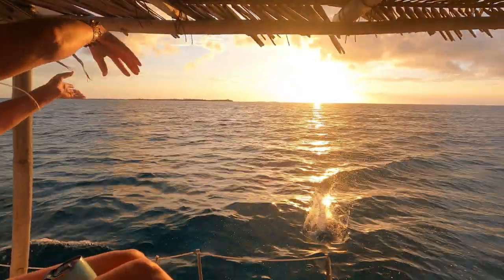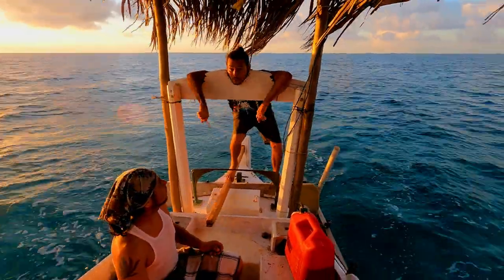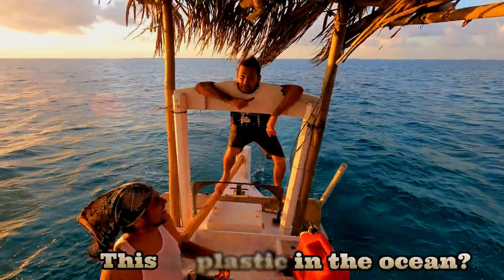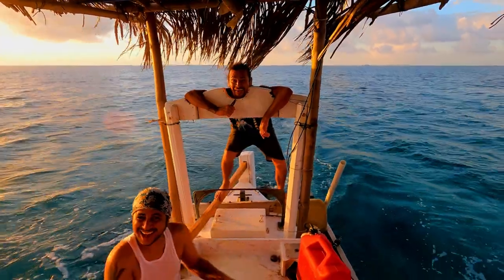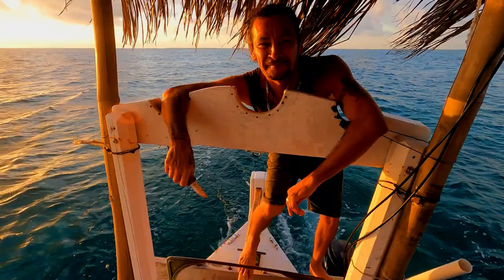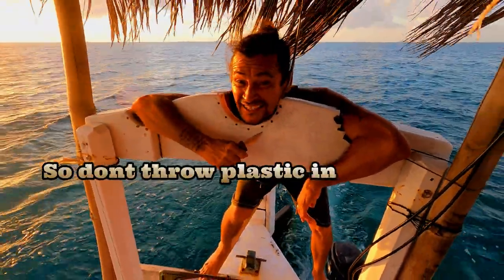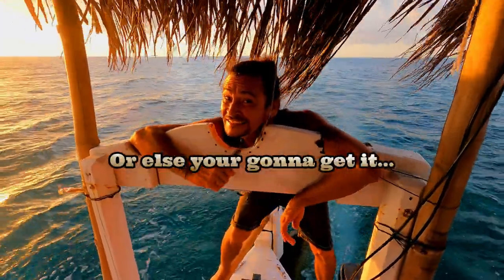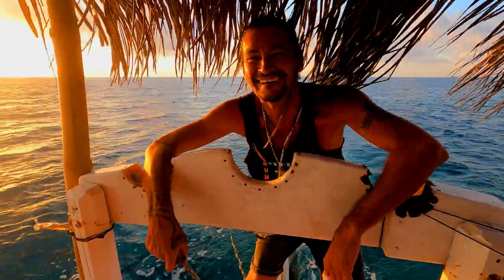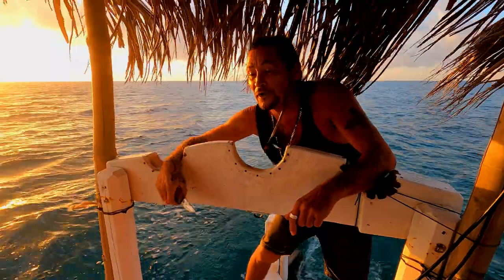My phone. Bye bye, coconut. That was completely empty. It came from China. This is how you know it's a real pirate ship, is that the very back there's a stockade right there. So don't joke around. Don't put any plastic in the ocean or you'll be rocking the stockade.